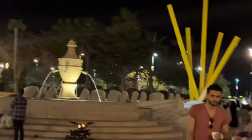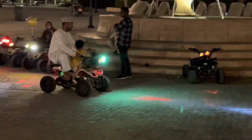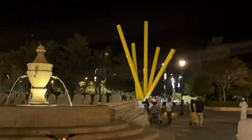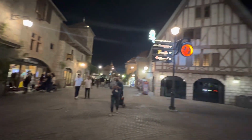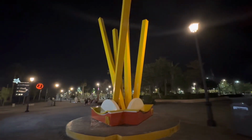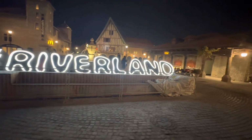From here, we will move to the next attraction. This is the fountain. And here comes the McDonald's shop, and opposite to the McDonald's restaurant, there is a sculpture. This is a French fries structure. They made it with some cement like that, and this is Riverland with the beautiful lightings.